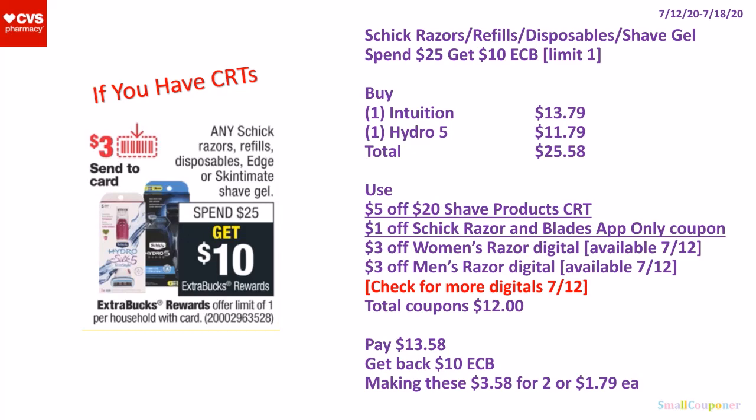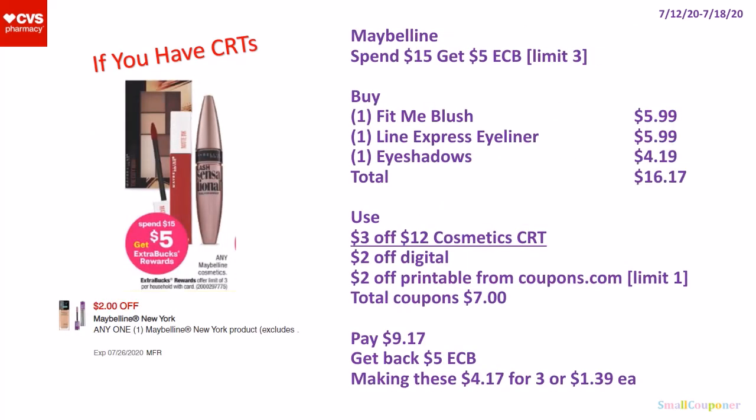each. So the Maybelline, they are spend $15, get a $5 extra buck. It's a limit of three. What you can do is buy one of the Fit Me Blush for $5.99, one of the Lineexpress Eyeliner for $5.99, and one of the Mono Eyeshadows for $4.19.